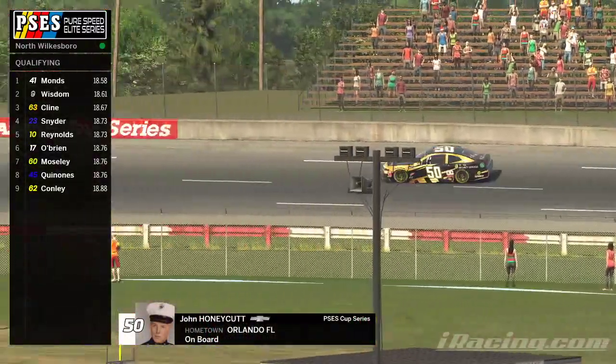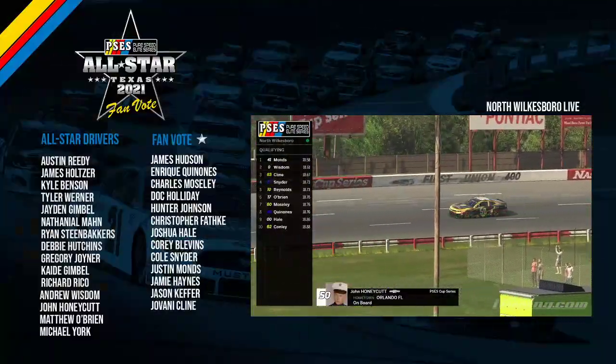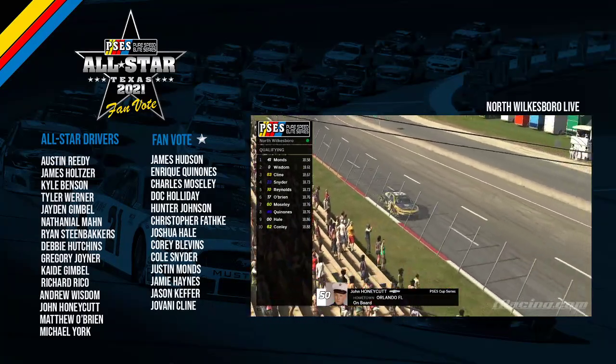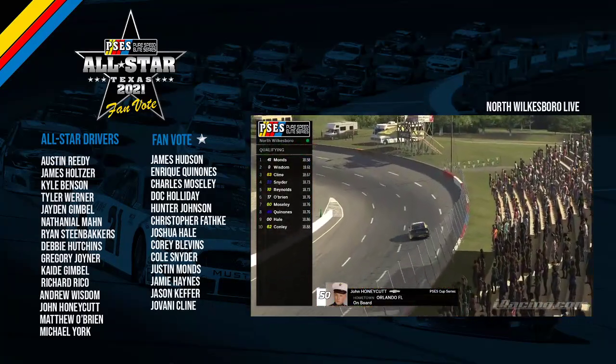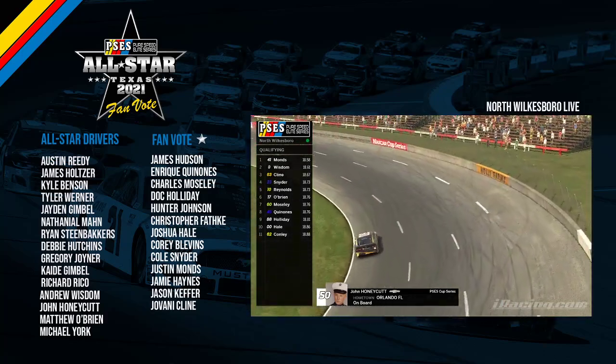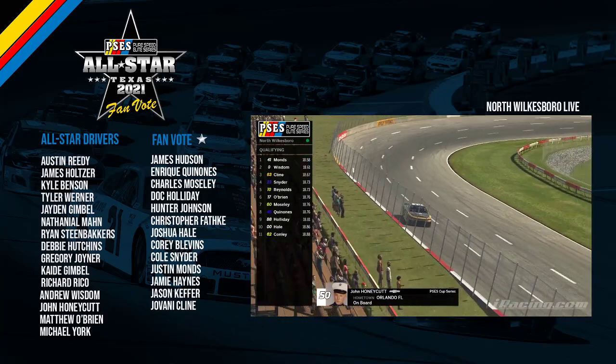Absolutely. And while we are looking at these drivers out on track, let's take a look. You guys, the fan vote is open right here. Honeycutt says his vote is for Hunter Johnson. We got to show FTR some love. That is my team right there, so I'm going to go ahead and put my vote in for that also.